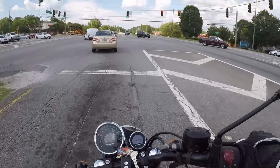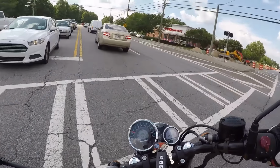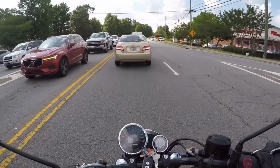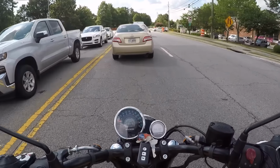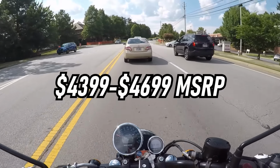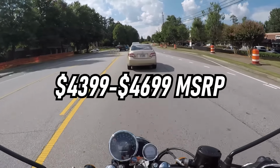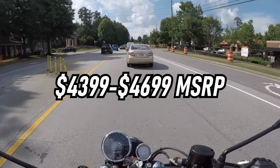I guess it's not bumper to bumper here, we'll have to say fender to fender, but it's a fender to fender full coverage warranty. And this is very confidence inspiring for someone who's just looking for a commuter and costs them pennies on the dime. The Royal Enfield Meteor will retail for $4,399, upwards of $4,749 depending on what options you picked.